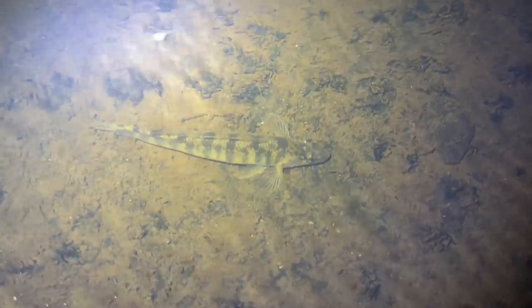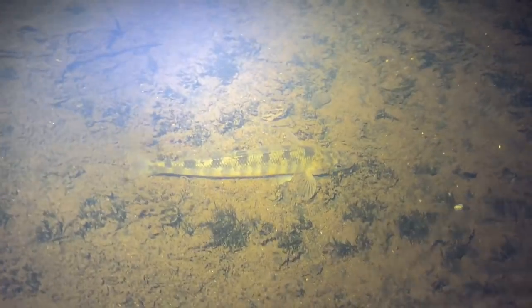Here's one of the many really cool little fish we see while we're out here doing this. This is some sort of darter. There's quite a few species in here, I believe. A really cool little bottom-dwelling fish that kind of scoot around on these rocks. They use their fins like hands to hold on to this slippery rock. There's a little minnow of some sort.